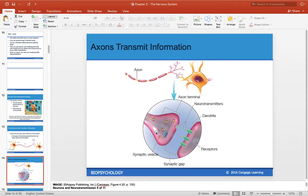So our synaptic vesicles here actually contain the neurotransmitters. That's like the people on the floats who are holding onto the candy, and then they come up and they see some kids and they throw their neurotransmitters, their candy pieces, across the gap, and they get caught by the receptors of the next cell, the little kids along the parade route. Now, there's a bunch of different types of neurotransmitters we're going to be talking about in the next couple of slides.